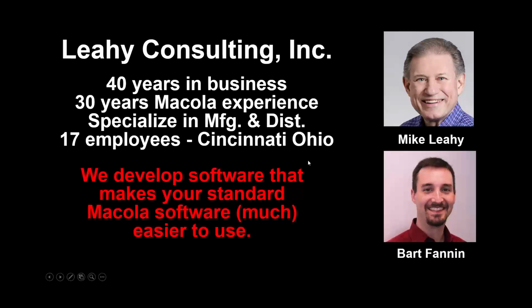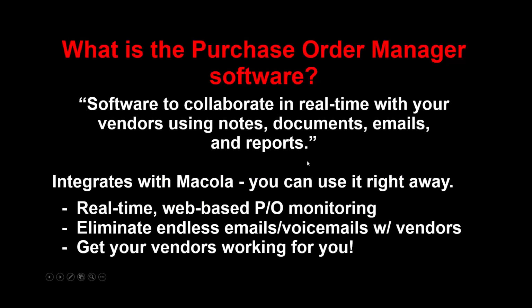We have two products that we're going to talk about today. One of them is the purchase order management software. This is for improving the real-time collaboration with your vendors, not only purchase orders and due dates, but any notes that go along with it. It's designed to eliminate back and forth emails, back and forth phone calls, and so on.